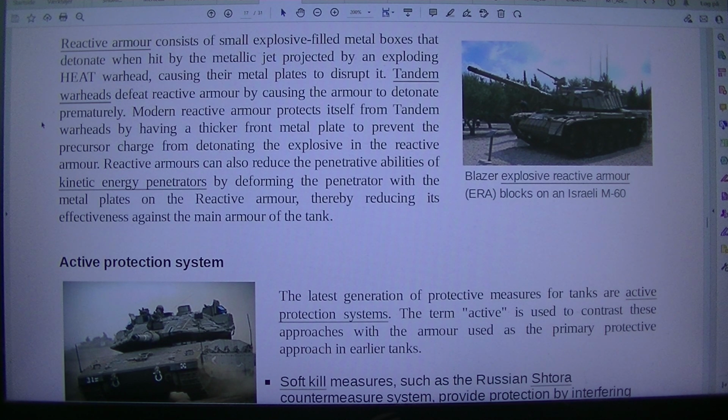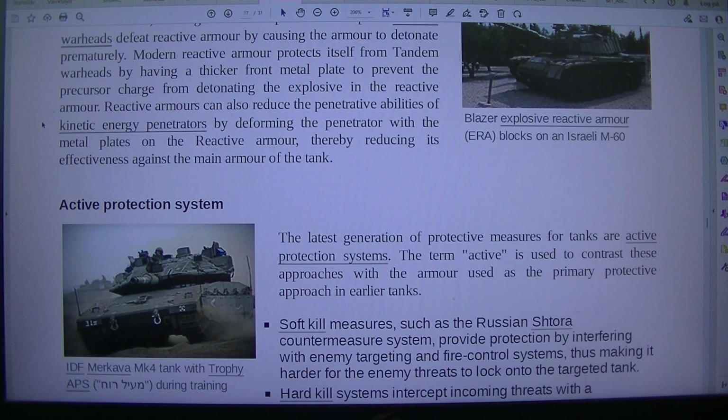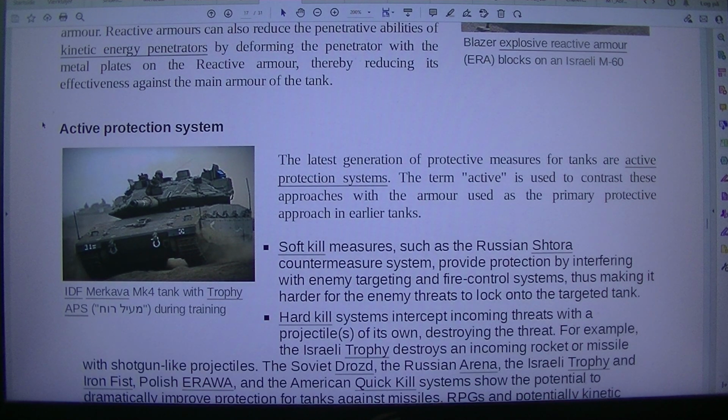Reactive armors can also reduce the penetrative abilities of kinetic energy penetrators by deforming the penetrator with the metal plates on the reactive armor, thereby reducing its effectiveness against the main armor of the tank.